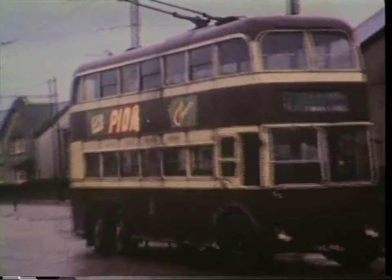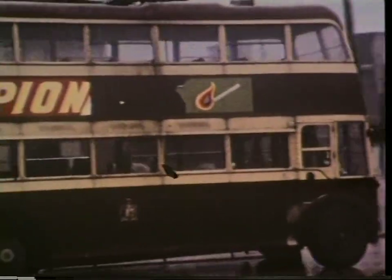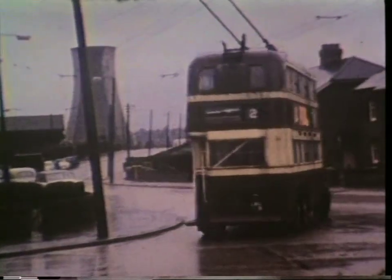The conversion had been brought forward to allow work to begin on Rover Way, a new access road to the docks, and also on a new car plant to be built on the site of the old Cardiff Airport.